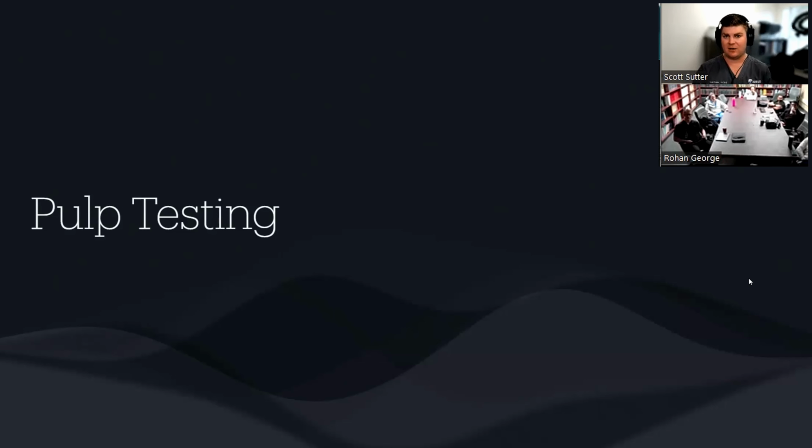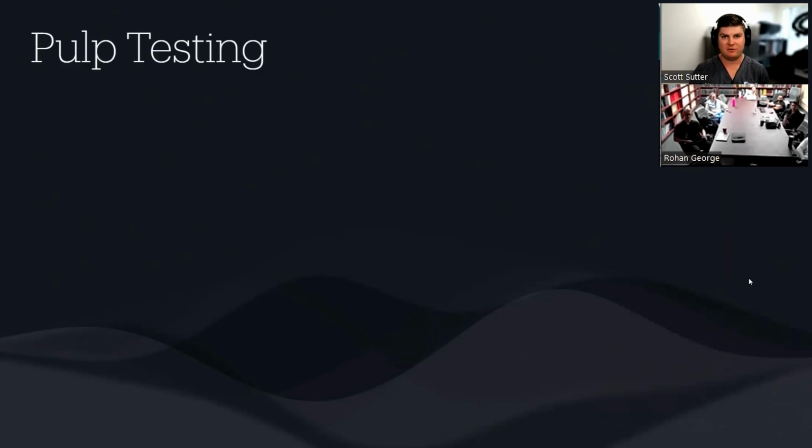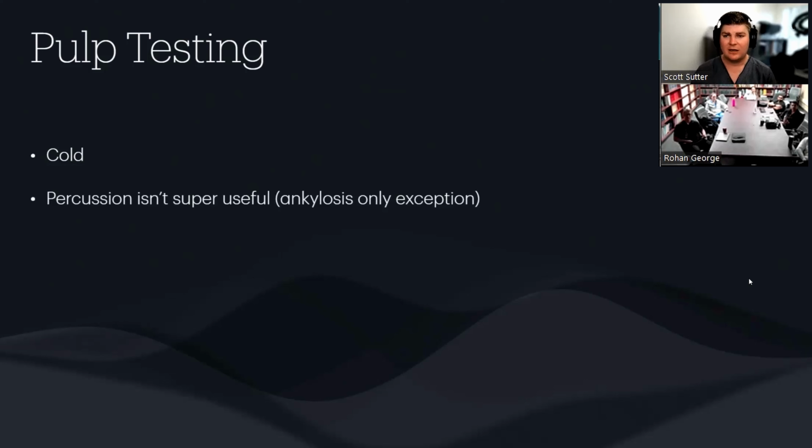Pulp testing. With pulp testing, it's incredibly important and also not important at all. Your main key thing, as always with pulp testing, is going to be cold, using endo ice, seeing if it responds. The reason I say it's incredibly important but also not is because it's very unreliable at the time of the accident. There's a couple reasons for that.